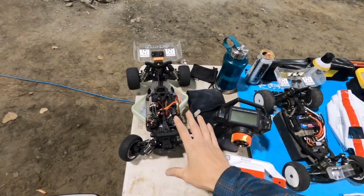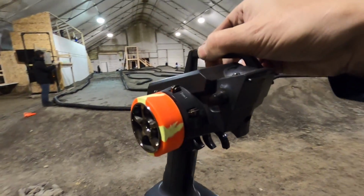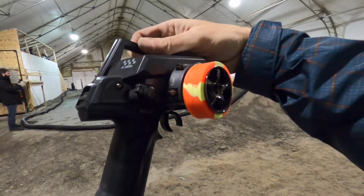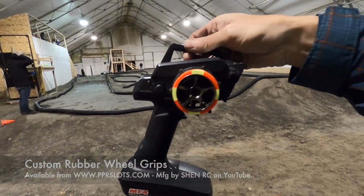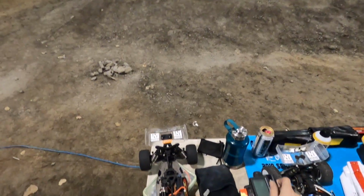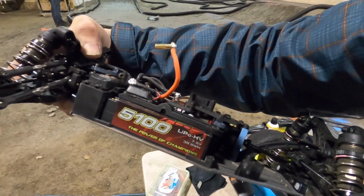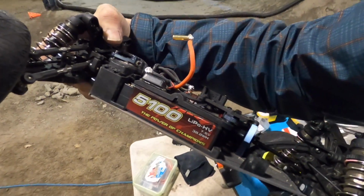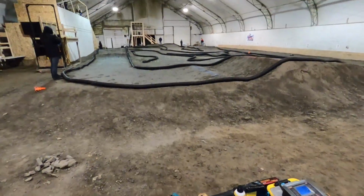Really, the only other change that I made to the car in the racing setup is I'm running a Shen RC PPR slots wheel. This is made out of rubber, and it has made the wheel noticeably grippier. So let's see how that handles it on the track. For battery, I am still running the Genzace 5100. I do like that. It's a little bit lighter, that 10 to 12 gram savings over the 6000. See how we do in this race.